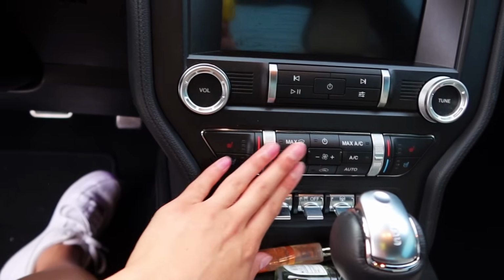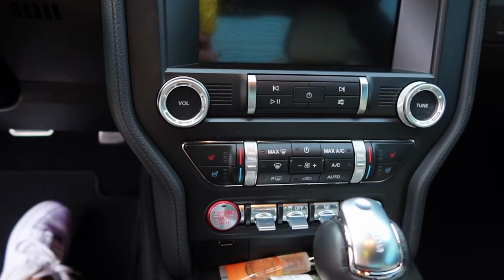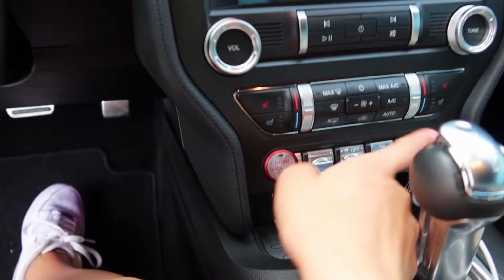This is just working the AC. We also have heated and cooling seats, which is such a good feature. I've used both since I've had this car. We have the push start here and just some other controls down here.